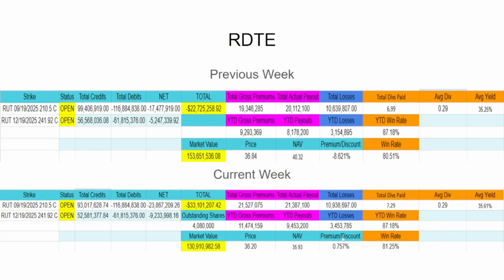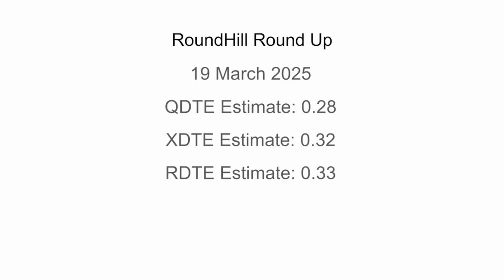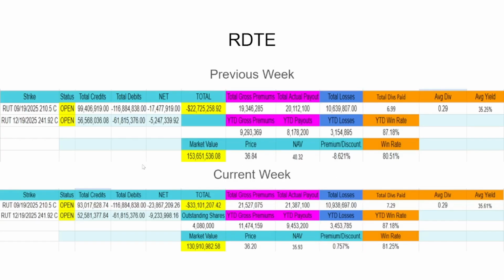RDTE here. So these guys are just going more and more into the hole. It's just the Rut has not been good since December. So, I sold out of RDTE. It's just been bleeding since December. We really need the Fed to start cutting rates for the Russell to start moving back up. But I don't see that happening anytime soon.